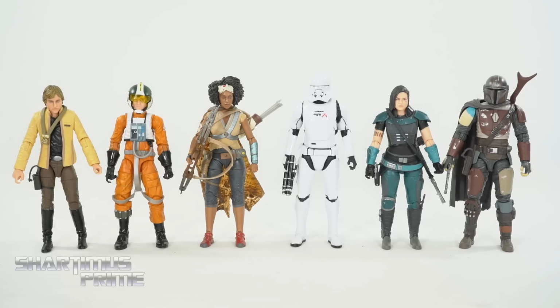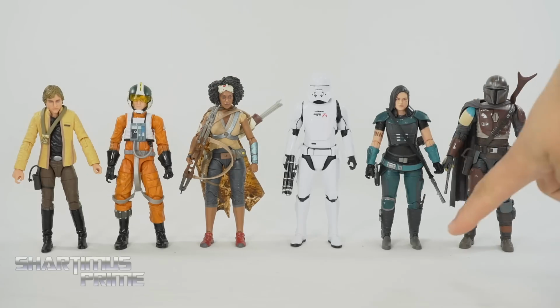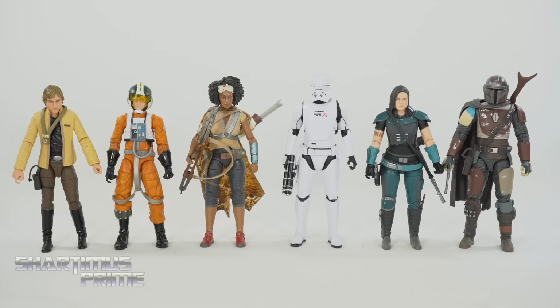Lana! Then for a size comparison, we have the Mandalorian right here next to Cara Dune. Aside from Wedge over here, she has boot rotation. Luke does not. I do like her tiny little feet, but yeah, I am loving the Mandalorian. I do have my IG-11 figure. I need to open it very soon. Probably going to open it right after I'm done shooting this review.